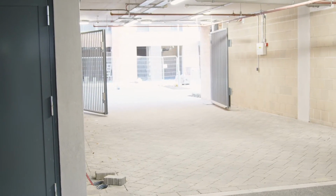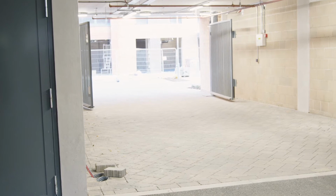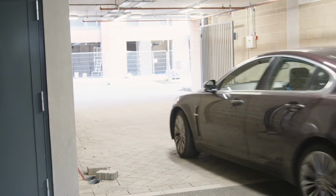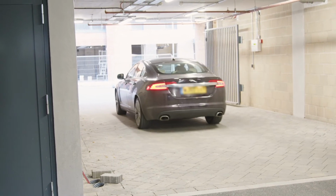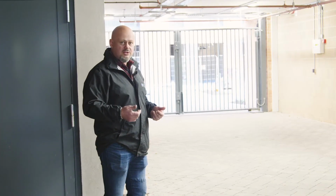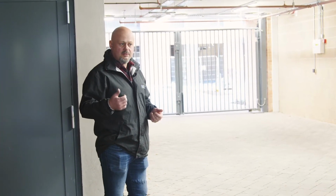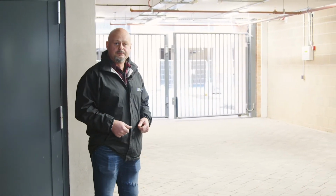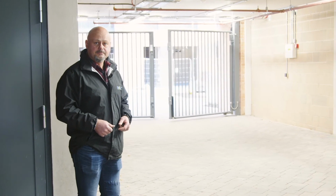Also, we can head towards the car park gate. The car park gate is controlled via prox, so the resident can simply prox in or prox out. The gates will then open. It also has a neat feature that every resident is given, if they have a car park space, they have a remote fob for that as well, which will access the gates as well. So let's go from here back to the main entrance, where we'll meet Lynn from Secure by Design.